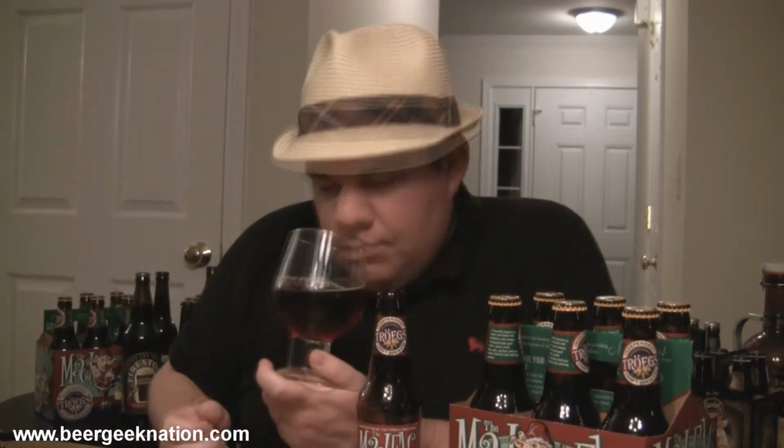Wow, a lot of sweetness, huge cherry notes, cherry juice, those cordial cherries really jump out at you. Big Belgian banana yeast notes in there. There's a biscuit kind of character to the malt. It is all Belgian yeast, cherries, and there's a little bit of booziness in there. It's a hardcore smelling beer.